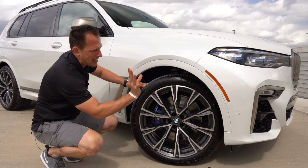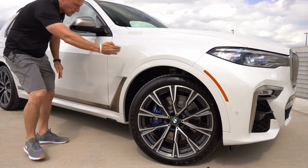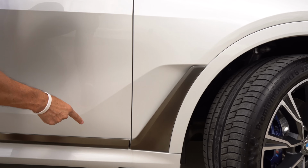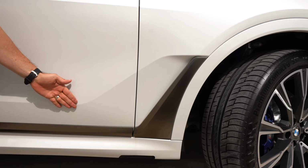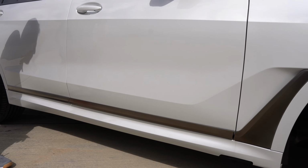Love the way they paint that beautiful pearlescent white all the way around the fender opening. And as we come around, you do have this side fender vent. My only zonk is it's not functional, but I do like the way they flare out that satin steel look. And look at the body line, how it just drops down and goes along the bottom of the door with that trim all the way back.